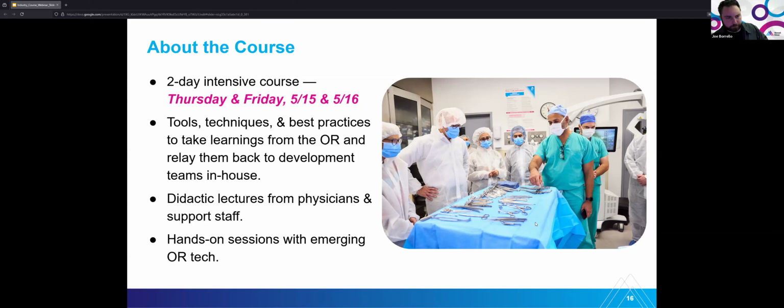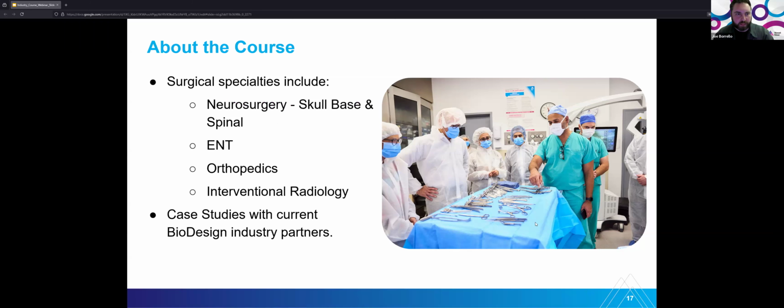And so this is going to feature a combination of different sessions. We'll have didactic lectures from physicians, support staff, and other key players in the healthcare environment. And we'll also have hands-on sessions with emerging OR tech, both cadaver and syndaver sessions. For this first course, we're focusing on a few surgical specialties, including but not limited to neurosurgery, both skull-based and spinal, ear, nose, and throat, orthopedics, and interventional radiology.